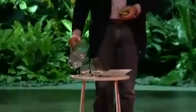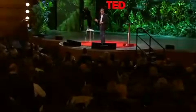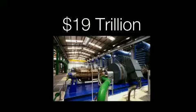Each of us, every day, need just 8 glasses of this, because we're human. When we run out of water, as we are in some parts of the world, and soon to be in other parts of the world, we're going to have to get this from the sea. And that's going to require us to build desalination plants. $19 trillion is what we're going to have to spend.